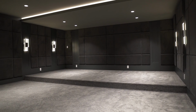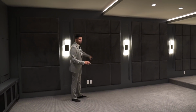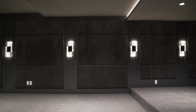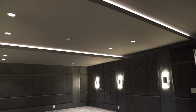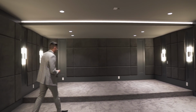Yeah, dude, amazing. So this is suede right here. Definitely one of the biggest home theaters that we've ever seen. They did an amazing job in here. You got the riser right here, right? And then you got the drop ceiling up above, which has the LED lights right there. They just did an amazing job in here.